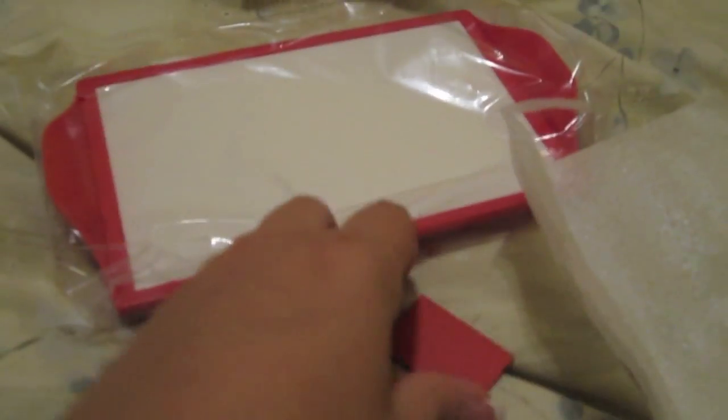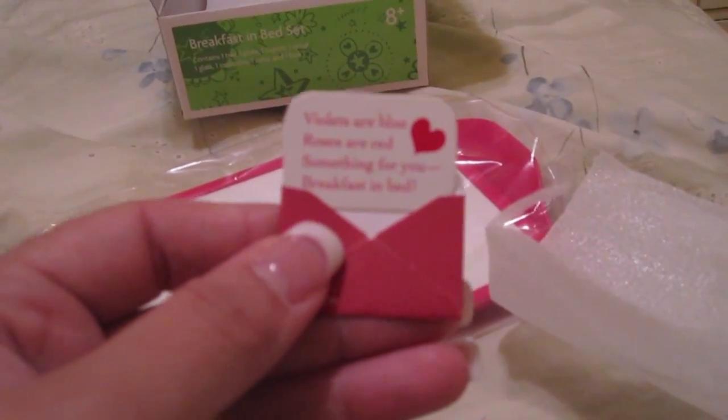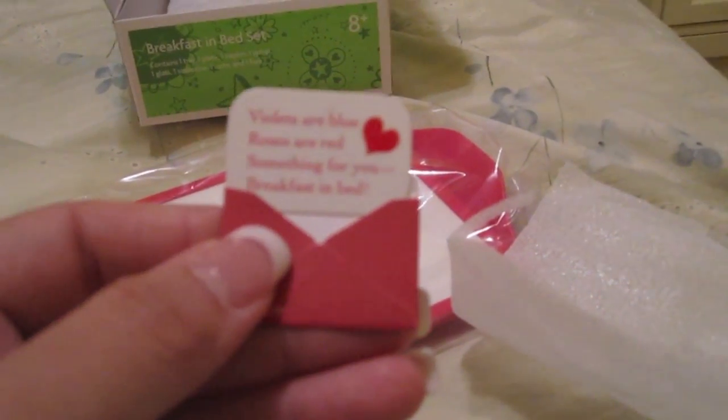And then here's the tray. This is really cute. Let me just open it. The note says, "Violets are blue, roses are red, something for you, breakfast in bed." Cute. I don't know if this is gonna focus or not.